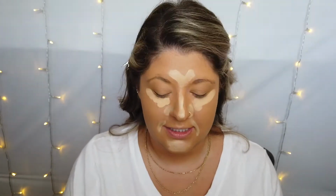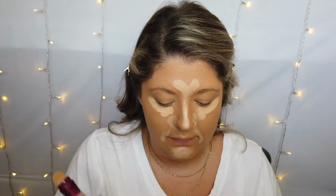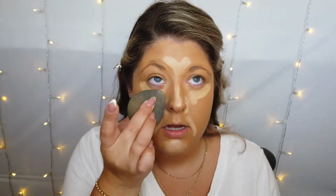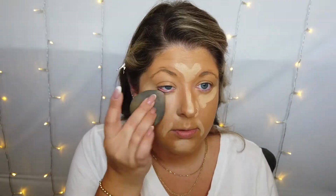I just took that concealer and put that in my pretty typical areas, under the under eye, down the bridge of the nose. I like to do my smile lines, my chin, and then I also like to brighten the creases around the edge of my nose. I have pretty deep grooves right in there, and I just feel like they get really dark, and I just like to brighten them up a little bit. So I'm gonna take my beauty sponge and just blend all that out.